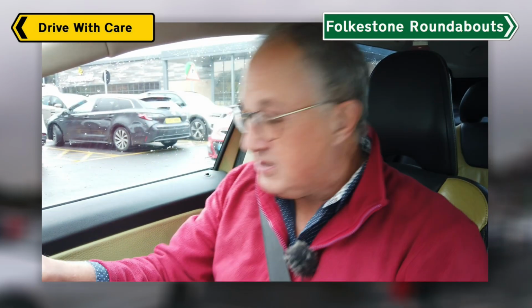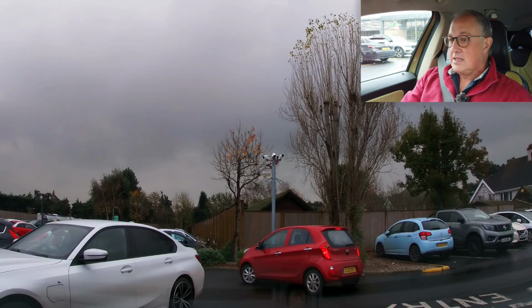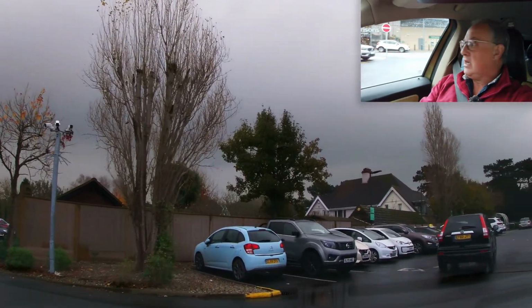I had a little bit of minor success with the roundabouts of Hawkinge, so I thought what I'd do is also the roundabouts of Folkestone. So it's a bleak day. Let's go and see what we can see. Let's leave the supermarket car park.